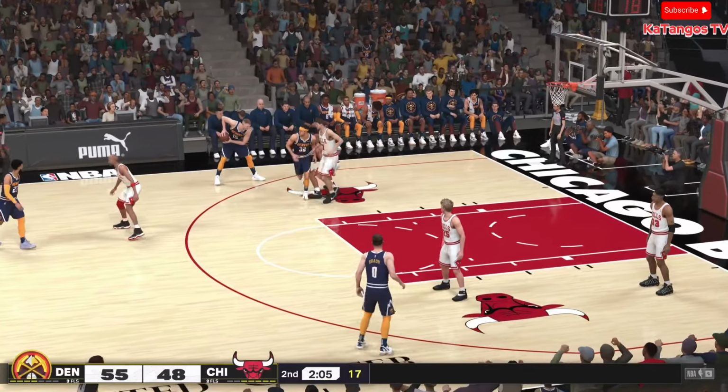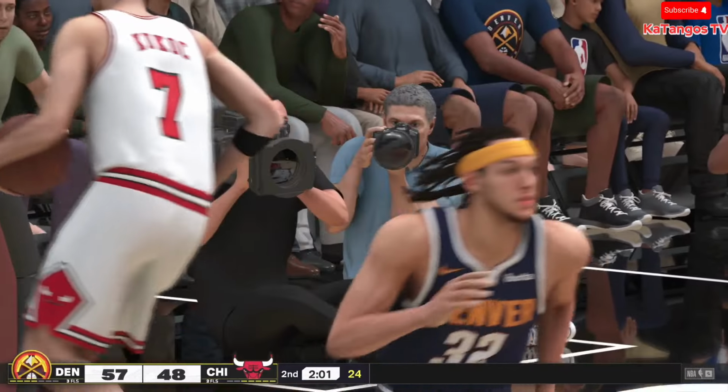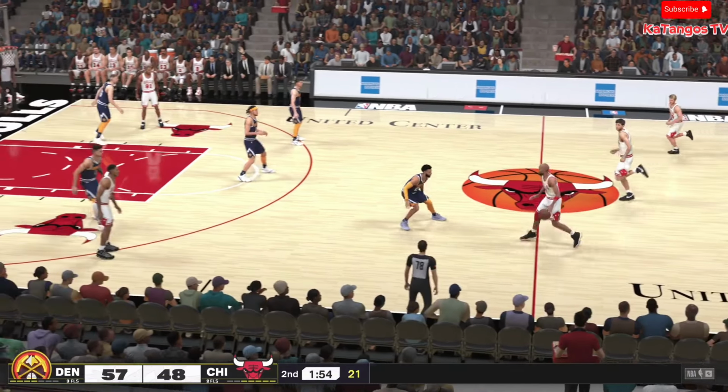Pass to Jokic. Lob pass to Gordon, and it's Gordon finishing it off. I mean, shades of Vlade Divac there. Jokic is one of the best passing bigs playing in the game today.